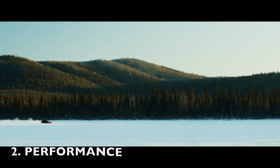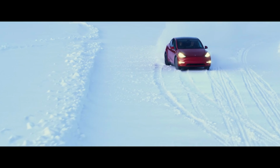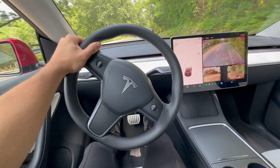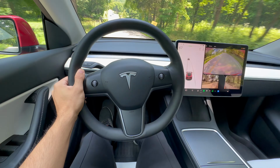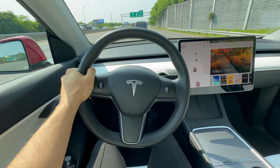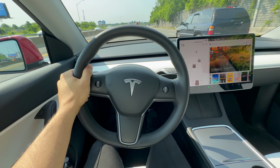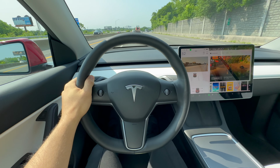When it comes to performance, Teslas are in a league of their own, and this is a standout reason to consider the Model Y. The instant torque and jaw-dropping acceleration are more than just numbers on a spec sheet. They're a visceral experience that sets Teslas apart from the competition. When you're merging onto a highway or navigating through city traffic, the Model Y's electric powertrain delivers an exhilarating surge of power that makes every drive feel like a thrill ride.